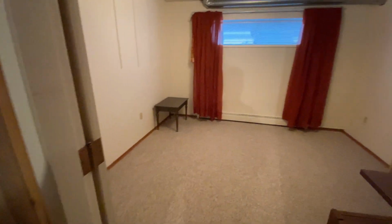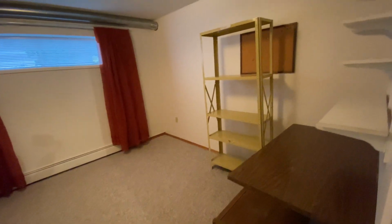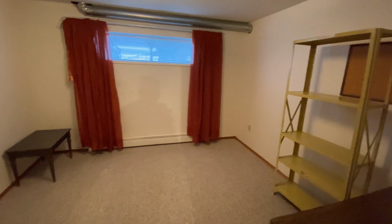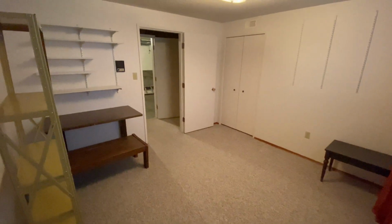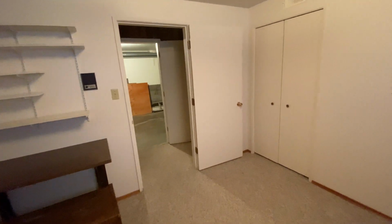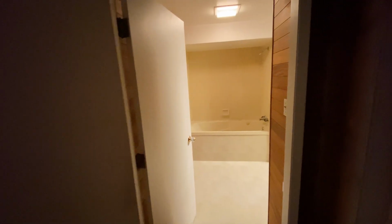Heading into the downstairs bedroom. Very good sized bedroom. This is 11 foot 6 by 10 foot 9. And as you will see shortly, the downstairs bathroom is quite large. Very good size.